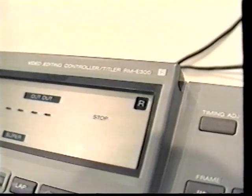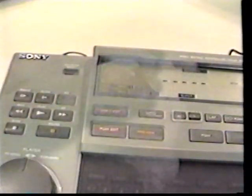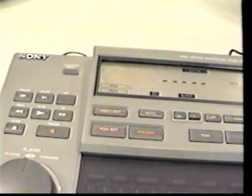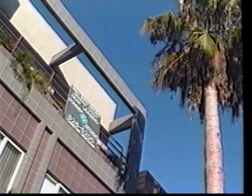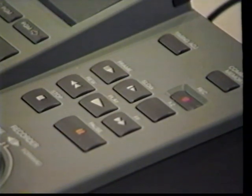Now prior to actually creating the edit, let's make sure everything is okay. So let's preview the edit. Most editing controllers include a preview button. This allows you to go through the mechanics of the edit without the recorder entering the record mode. Now you can execute or perform the edit.